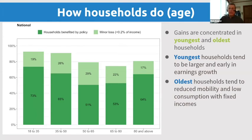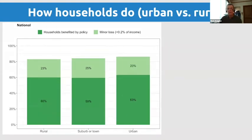And of course, middle age is where careers are in their prime and consumption is highest, but a majority still come out ahead. Here's another chart that addresses a common misconception among critics of carbon pricing, that rural households will be hard hit because they have to drive longer distances.